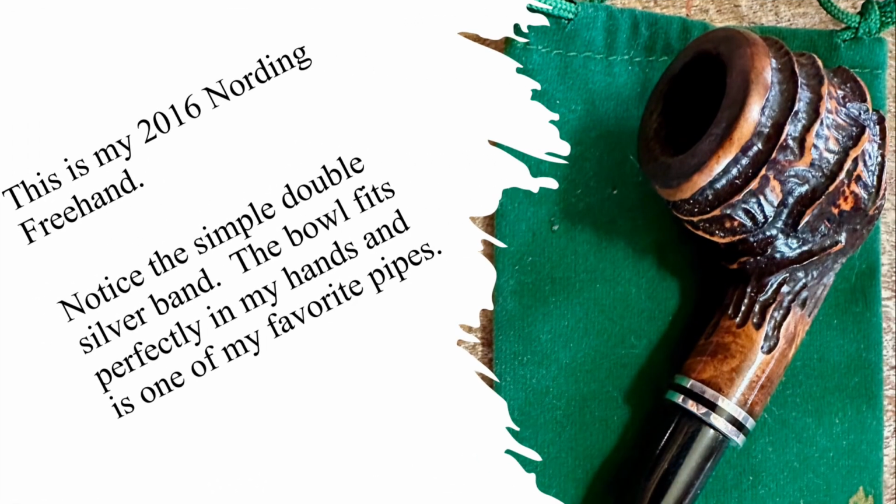Now, I've owned a lot of Nording pipes over the years. I currently have 2 that I'm hanging on to. This is my 2016 Nording Freehand. Notice the simple bowl and the silver band. The bowl fits perfectly in my hand. It's one of my favorite pipes. As the pipe bowl itself heats up, those ridges are cool and the valleys that have been cut into the pipe are warmer, and it gives you a very unique feeling on your hand itself.